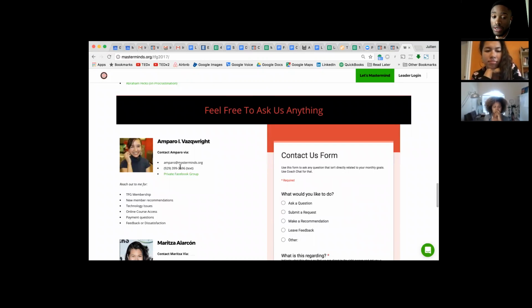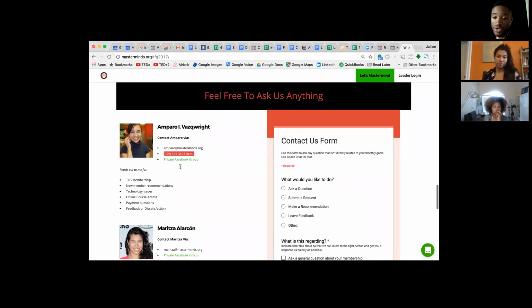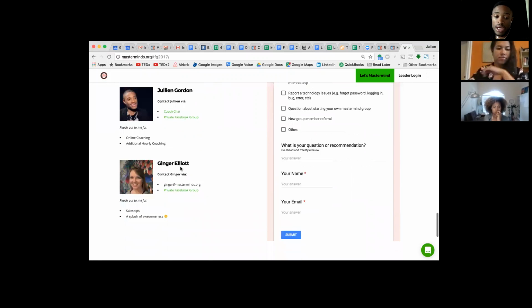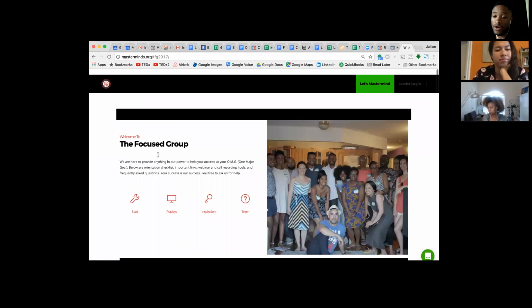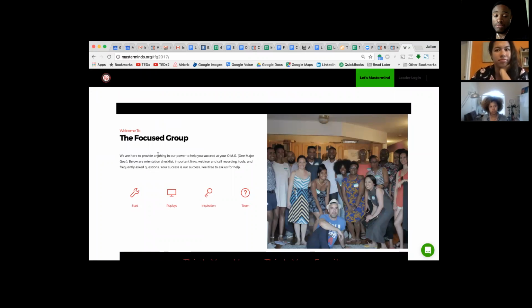We found that texting has been so easy for our members. Like Amparo has text-based relationships with people because it's just so convenient and easy. And then other frequently asked questions. So this is a page that will probably go behind the wall in your membership site that really lays out everything that they've gotten.